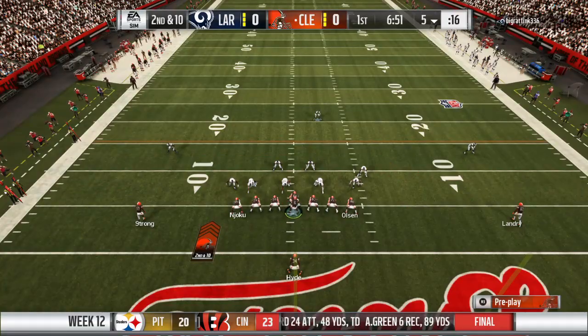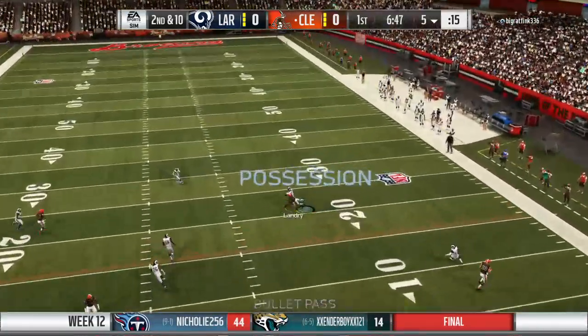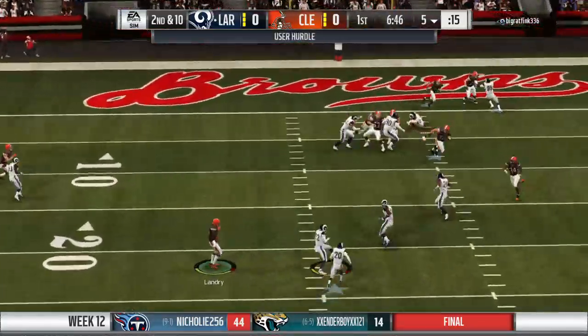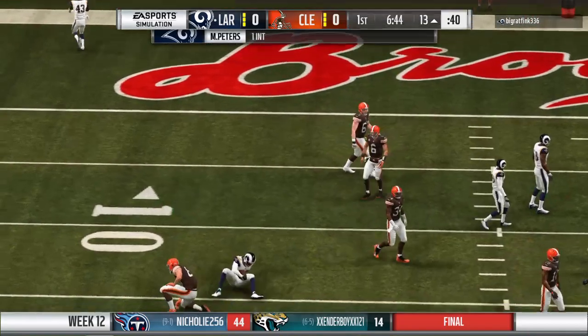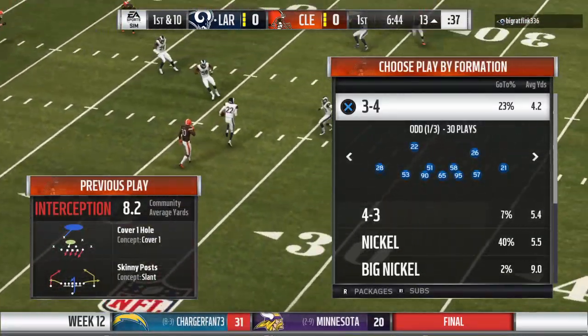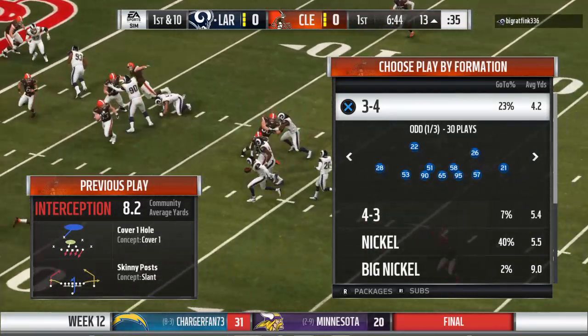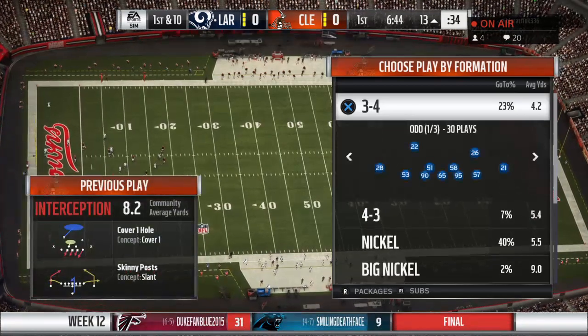Check. From deep in their own territory, they look to throw. And he hurdles him and into space. And he's going to get this on down to the 13-yard line. He was looking for Landry that time. That interception set them up beautifully already in the red zone.